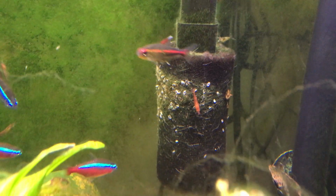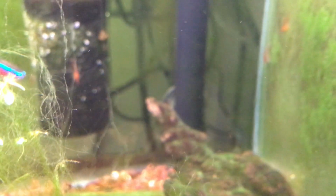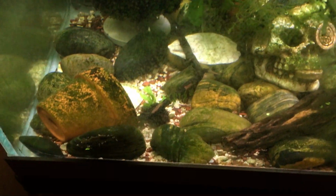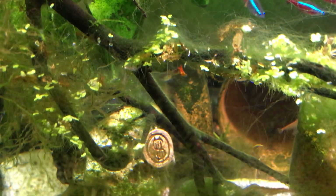I just cleaned this, by the way. There goes a carbon rilly. I just cleaned that sponge. It's like a perpetual disaster tank. Yeah. So that's my 20 gallon. See if we can see anything interesting. Carbon rilly? No, that's a cull. That one should have been a cull. That one's got terrible color. I gotta get that guppy out of there.